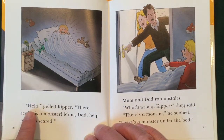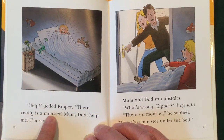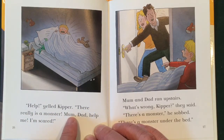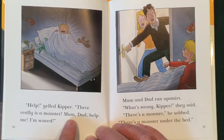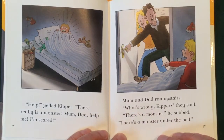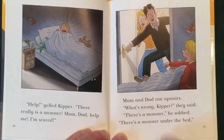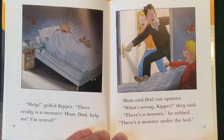Help! yelled Kipper. There really is a monster. Mom, Dad, help me. I'm scared. Mom and Dad ran upstairs. What's wrong, Kipper? they said.